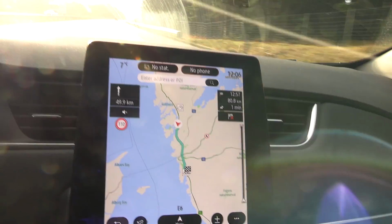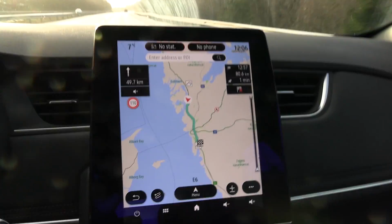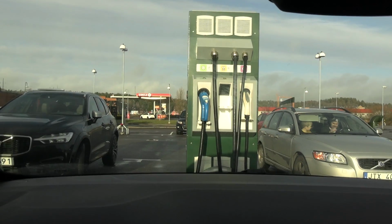I like this one though. Nice big screen. I wish there was satellite view. You know, it has 4G connection. It also has over-the-air software updates, just like Tesla. So that's pretty kick-ass.